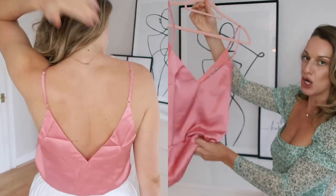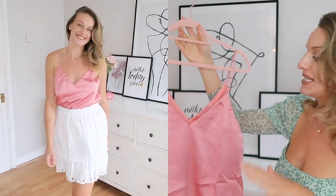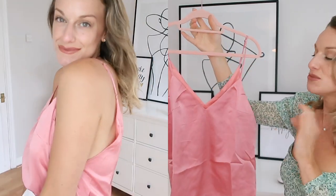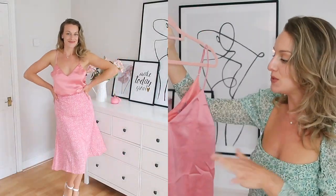I like these kind of tops tucked in, either tucked into white high-waisted shorts, white high-waisted jeans, maybe just normal black jeans, maybe normal denim jeans. I think really, really pretty, just a perfect little date night top, but it could also be worn in the day with little shorts. So very cute, very versatile, and it's nice that it's got adjustable straps because obviously that helps with the bust.